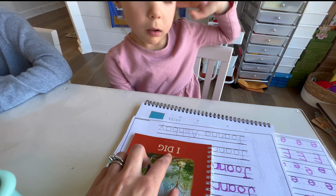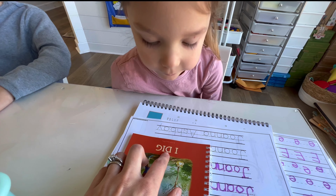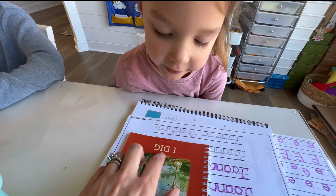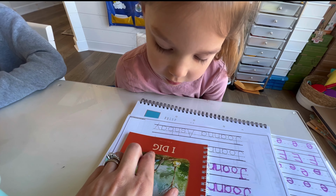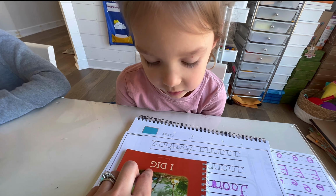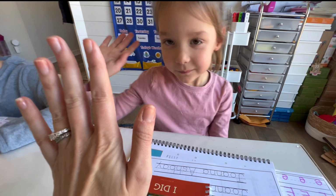So if we sound this word out, I want you to look at this and tell me each sound, okay? This one? D. Duh. Yes. I. G. D-I-G. Dig. So this says, I dig. You read a word. Good job.